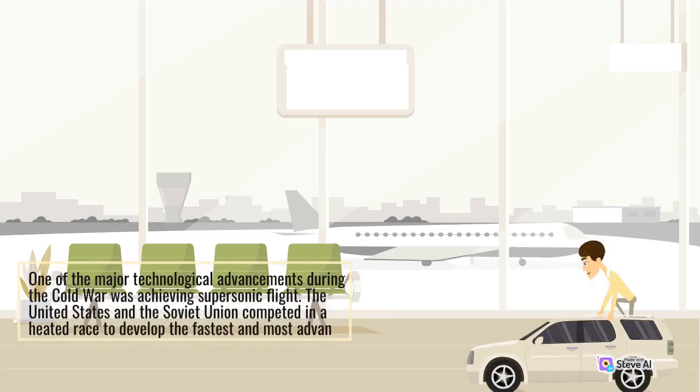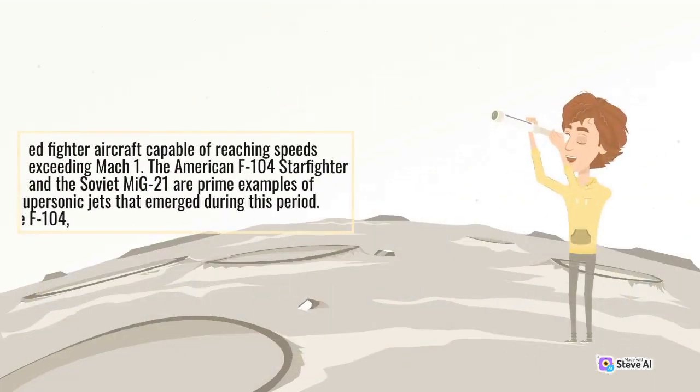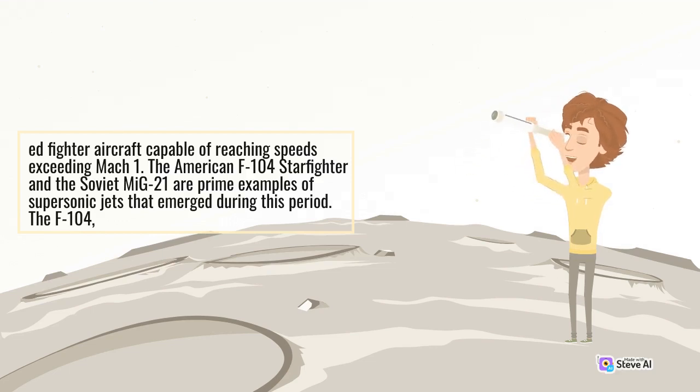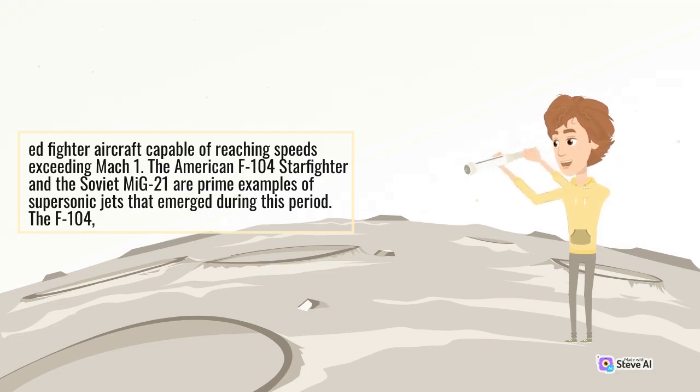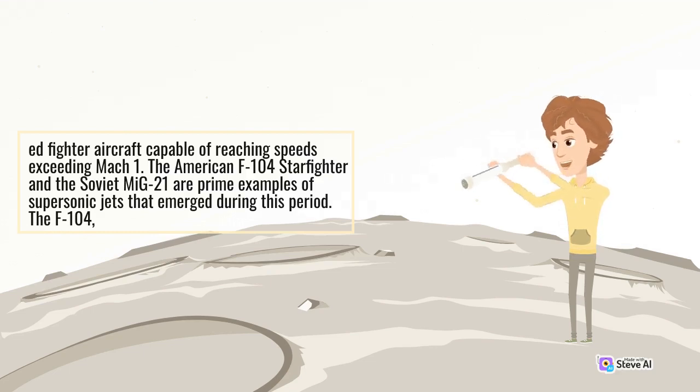One of the major technological advancements during the Cold War was achieving supersonic flight. The United States and the Soviet Union competed in a heated race to develop the fastest and most advanced fighter aircraft capable of reaching speeds exceeding Mach 1. The American F-104 Starfighter and the Soviet MiG-21 are prime examples of supersonic jets that emerged during this period.